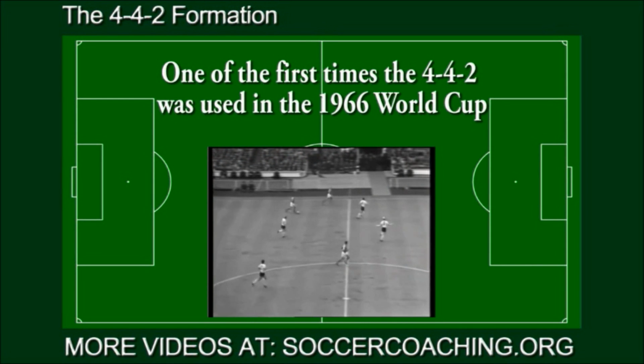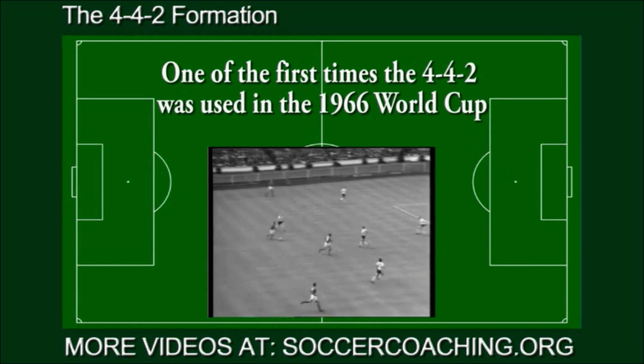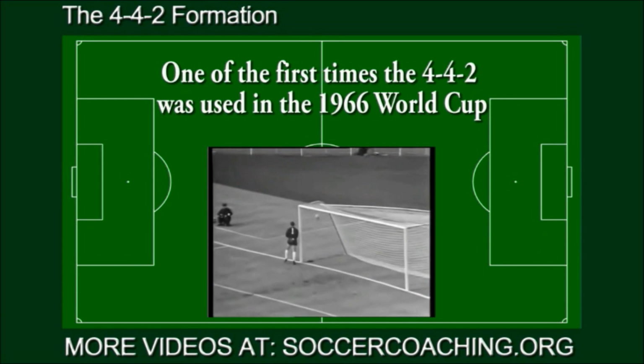The 4-4-2 formation was first put into action in 1966, when the 4-2-4 was being perfected by the Hungarians and Brazilians. England went on to win that World Cup in 1966 using the 4-4-2, and it gradually became the most popular formation at the club level.